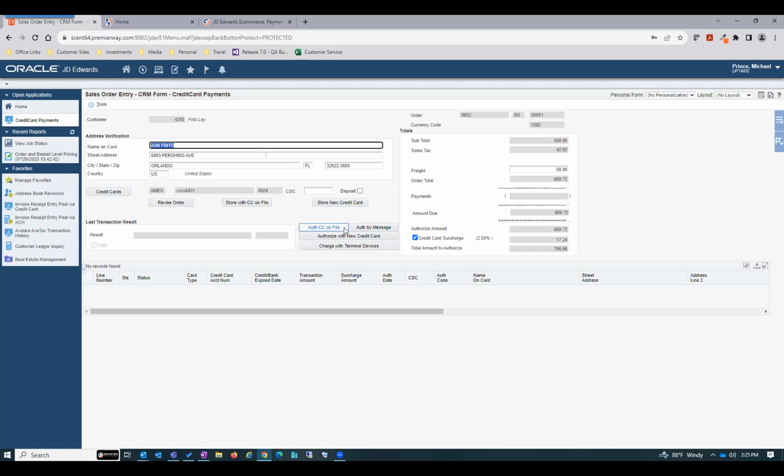by clicking on authorize with a credit card file. That means that previously we've interacted with this customer, and this customer has saved a card on file at some point. That card is actually stored with the payment gateway and the pay cloud hosted functionality. And what is stored locally in your environment is a token referencing that specific transaction or that specific card.